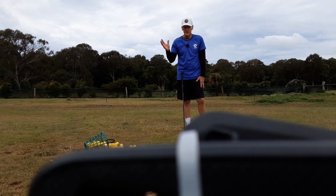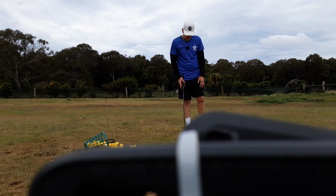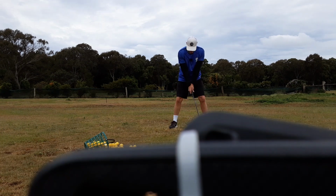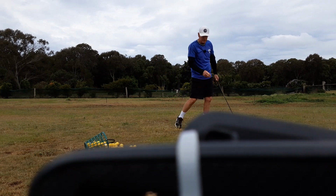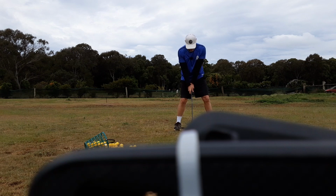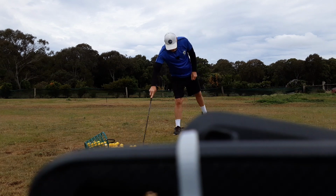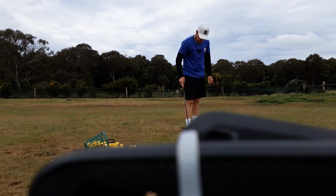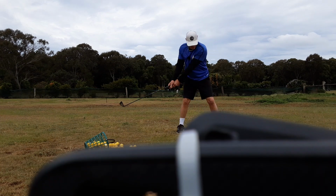Okay, the shift will be hard compared to, well, it won't be hard, but it'll be different. It'll be certainly different to anybody that just turns, or just centralized pivots in their backswing. Here we are, going to move here, and we're going to move in. So you really do drive off that trail side. So we shift, and we drive. Shift and drive. Shift, drive.